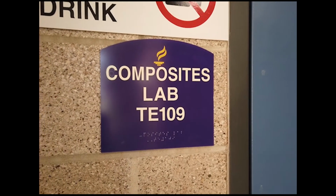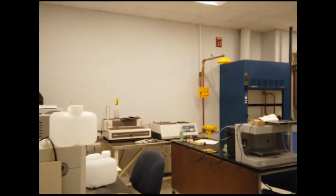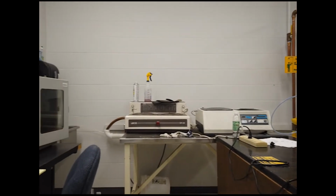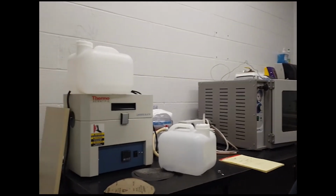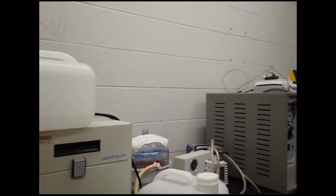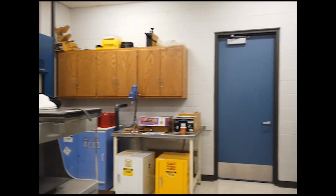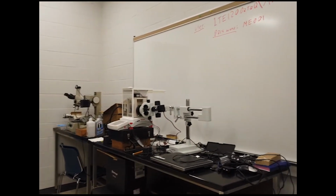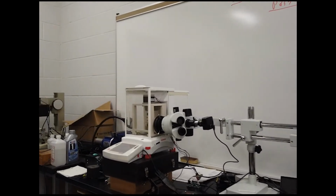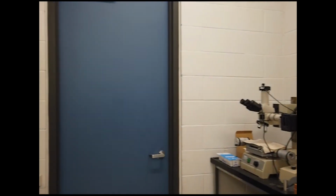Just down the hall is the Trafton East 109 lab. This is our composites lab. This is a small lab devoted to processes that involve chemical safety. We have basic equipment in here for certain material processing techniques. You'll also notice that our Markforged 3D printer is here. This printer prints in carbon fiber, which involves extra safety issues. Various equipment is also housed here for materials testing. This is one of several labs in the department that also houses a fume hood.